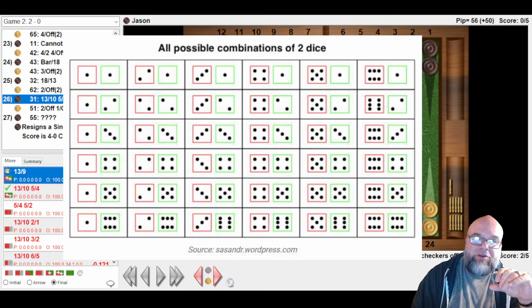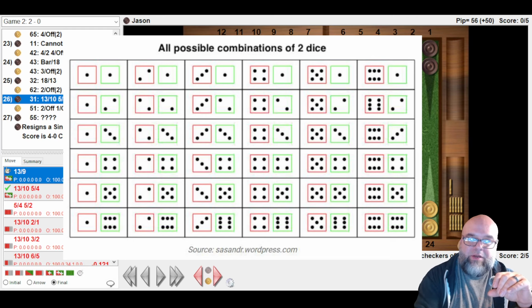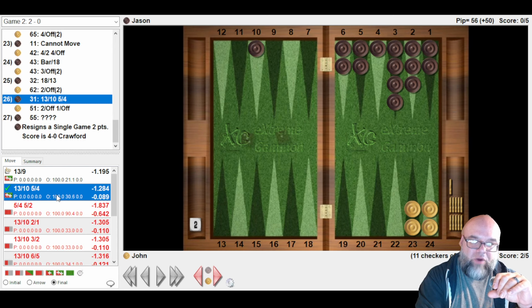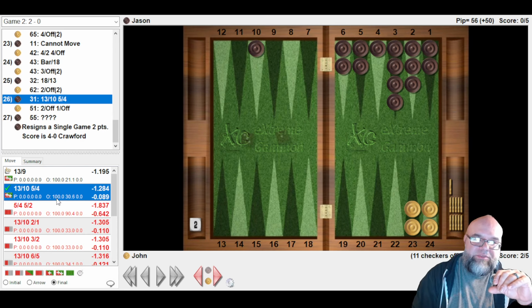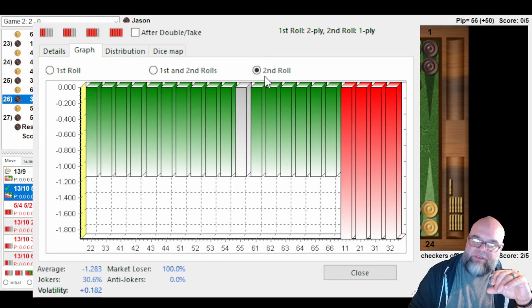Essentially you're looking at this and going, okay, if I make this move on my next turn, what are my chances of getting in and getting a checker off, which is what's going to save me the gammon. Okay, so let me take this down. A nice little thing about XG is that if you select the move and right click, and I know you guys can't see the selection screen here, there's an option to select dice distribution. So if I select that, I'll pull this up here. In this particular position, what I want to do is click on second roll, because it's the roll that's going to come for me after this roll.